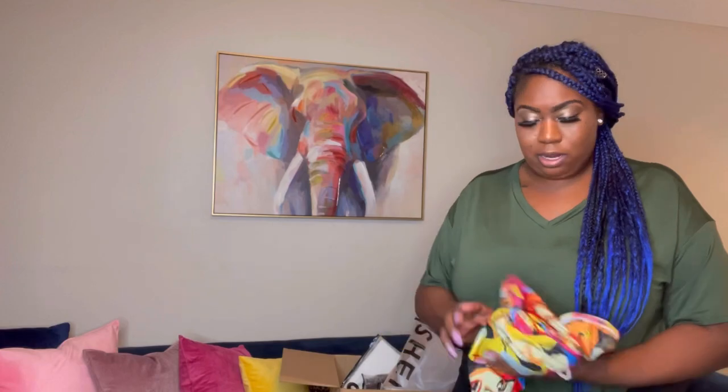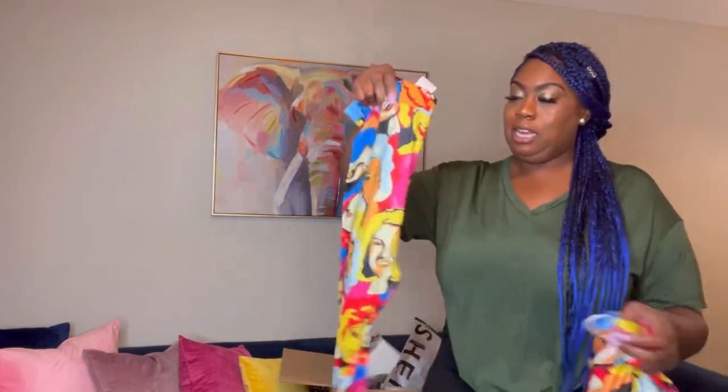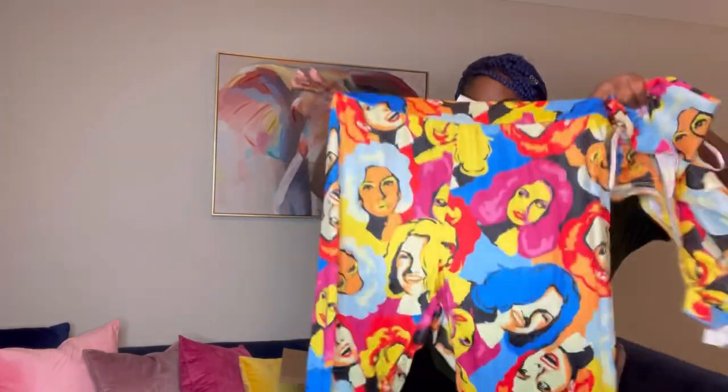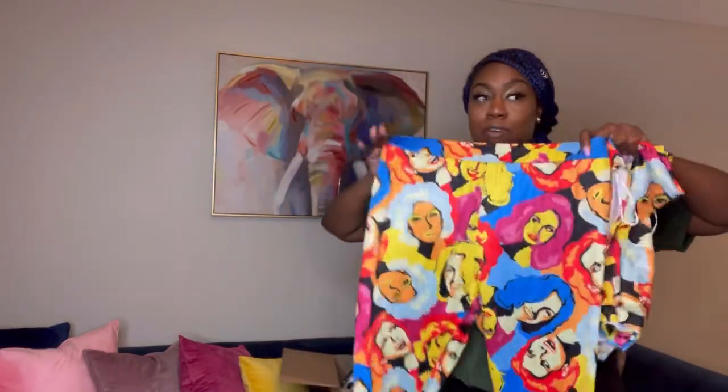I really fell in love with this. I put both of them in one package, but this came as a two-piece. You had to order them separately. But this right here, I love prints, honey. This right here, yes, ma'am. I ordered this in a 14, so I do plan on getting back down to a 14.